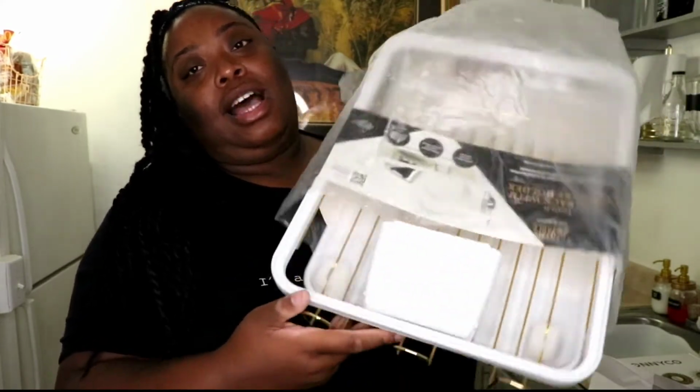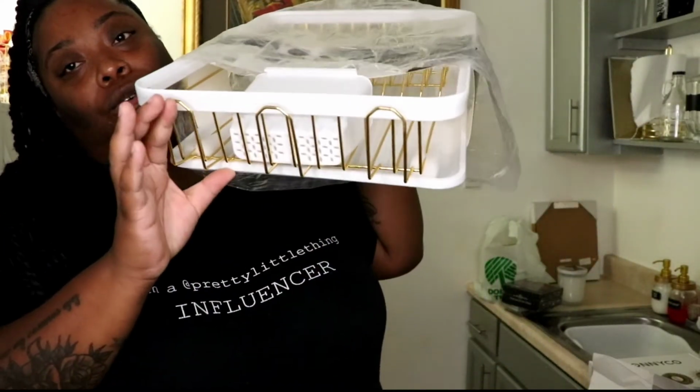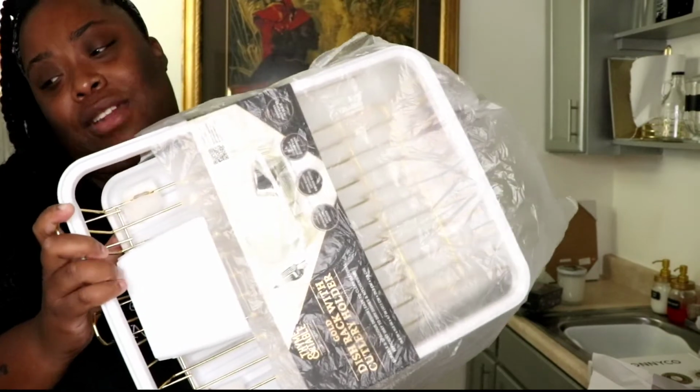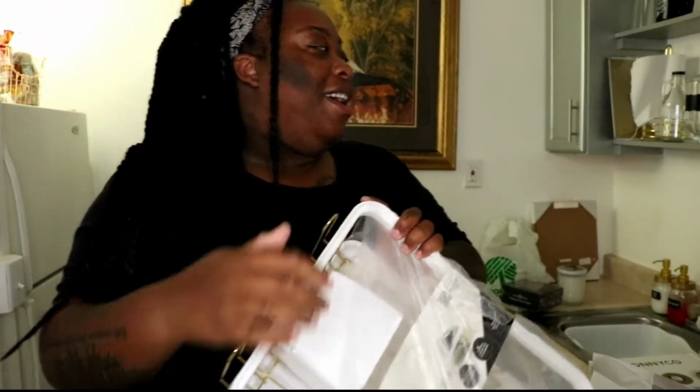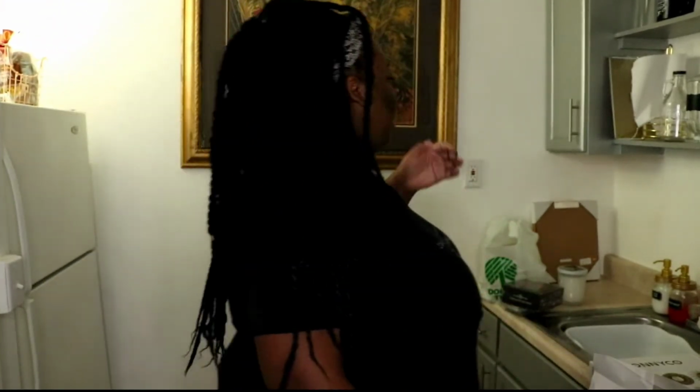And then as well from Amazon, I think you guys seen this, it's a white and gold dish rack. I got this for like, I think $20 off Amazon. It was worth it. So, yeah.